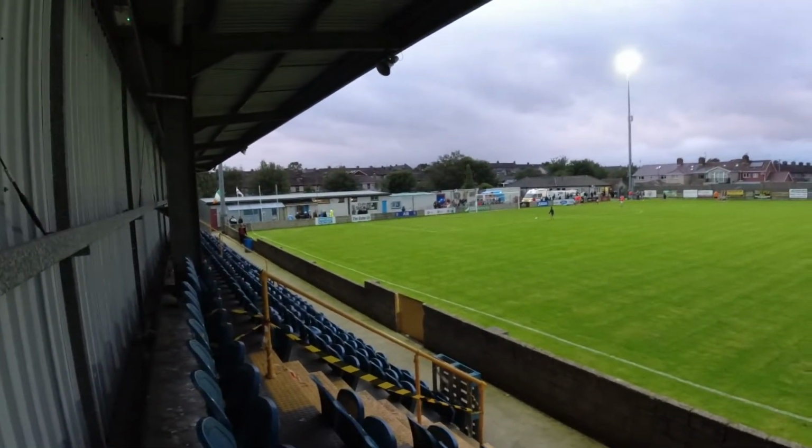Everyone's petering out here. Good crowd here tonight. Had about, I think 437 is what they said. Decent game in fairness, but nil all draw.